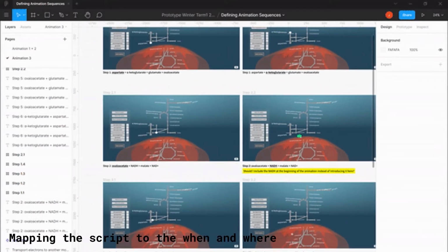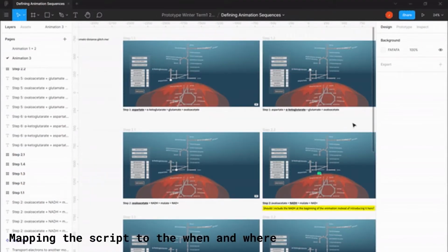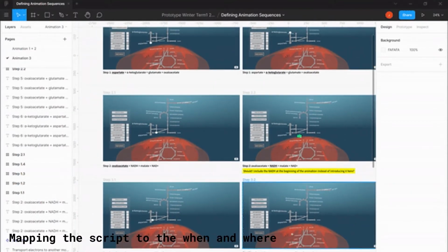We mapped every step in the script to a when and a where. Effectively, we mapped each step to the objects involved in that step. And storyboarding helped to provide a common language across all of our partners and to ensure that everyone was on the same page, which became really important given the multidisciplinary nature of this project.